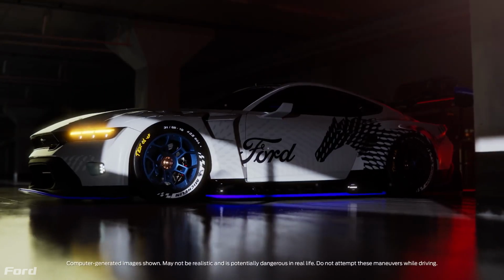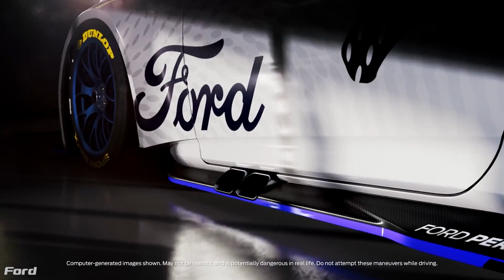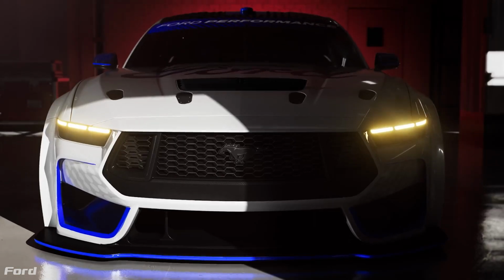Also set to be unveiled very shortly, actually at Super Sebring, is the new Ford Mustang GT3. The car, which was previously digitally unveiled in September, is set to see its first testing laps in the coming weeks.